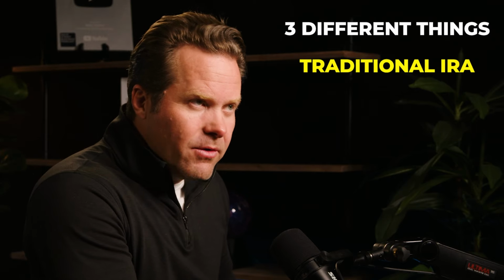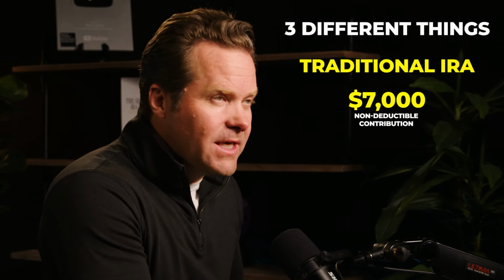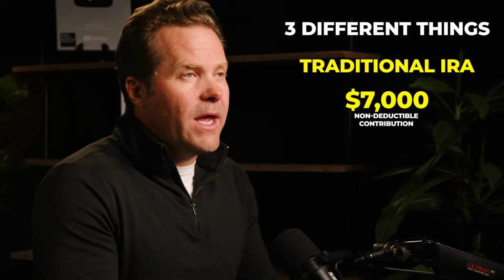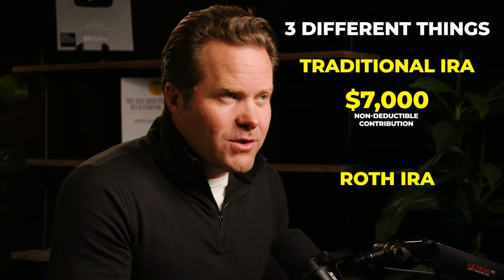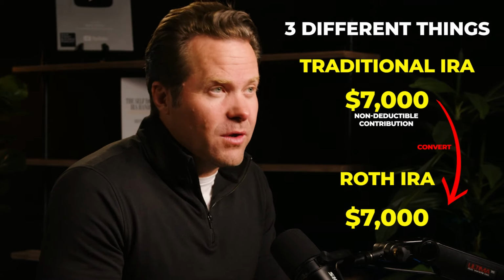A backdoor Roth IRA is three different things. It's a traditional IRA that you make a non-deductible contribution to every year, let's say $7,000. It is also a Roth IRA. And what you're going to do is convert the $7,000 non-deductible contribution over to the Roth IRA.